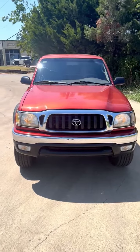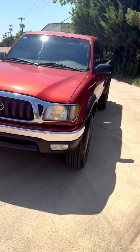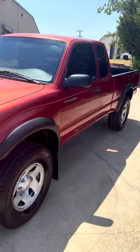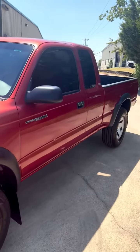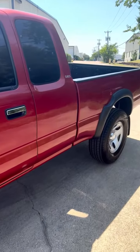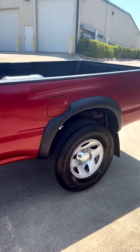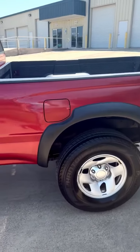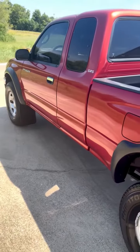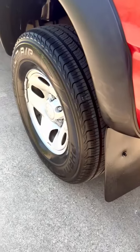This is a 2002 Toyota Tacoma extended cab pre-runner with 88,000 miles. Yes, 88,000 miles, completely rust-free, and just wonderful condition for its age. It needs nothing mechanically or cosmetically. You'll be lucky to find a door ding on this thing. Very, very clean. Tires are in great shape.